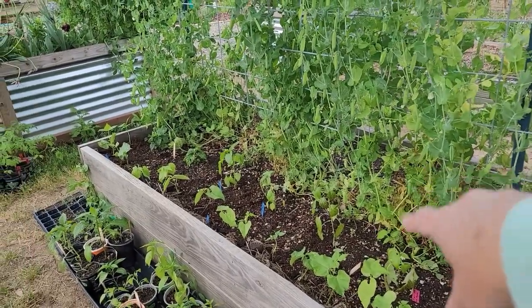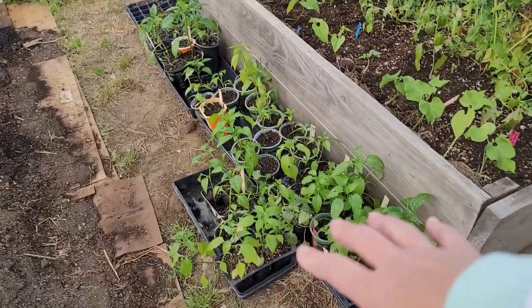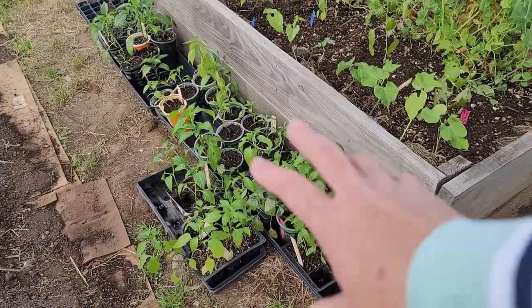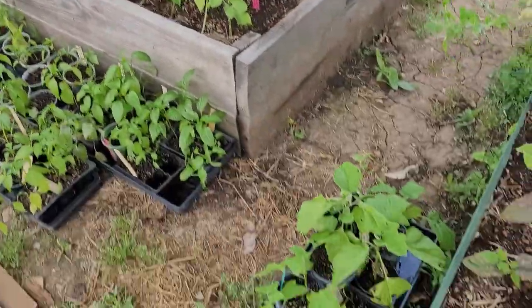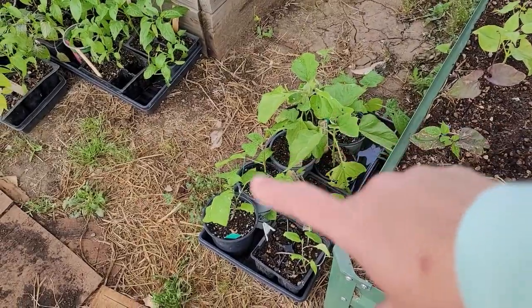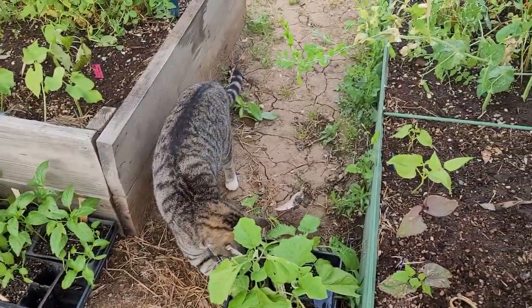And then in the back, I put some peppers along in there. And then these are some peppers that still need to be planted all in here. Some of them are doing better than others. And then these are some eggplant right here. These are all my eggplants that I've grown. They got a little bit of snail damage. Again, we are having so many snails.